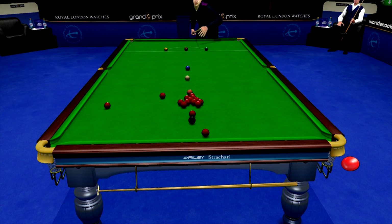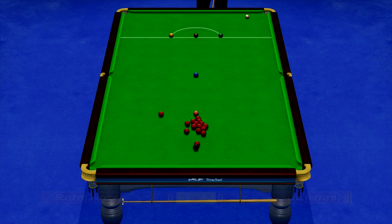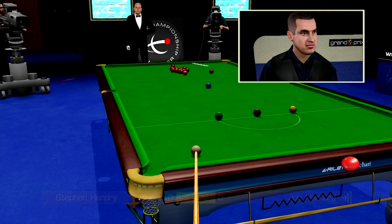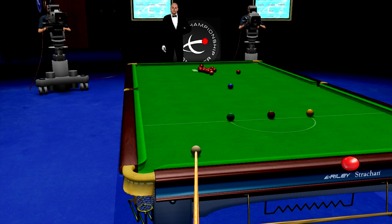So yeah, here comes Stephen Hendry now. Breaking off in frame 10. Well, we don't look too happy about it. Very unhappy with the situation. I don't know why he would be. To consider the safety, wouldn't he?